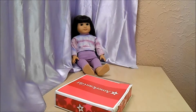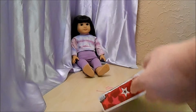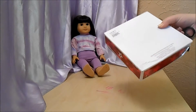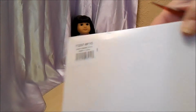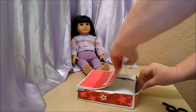It is from Amazon, so the box is a little bit damaged, probably from the mail lady trying to stuff it in my mailbox. But what we have is Saige's parade outfit. So let's open it up.